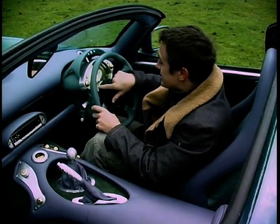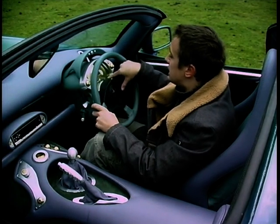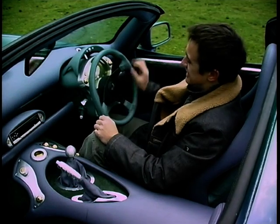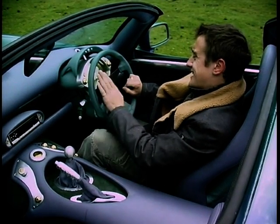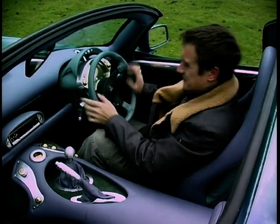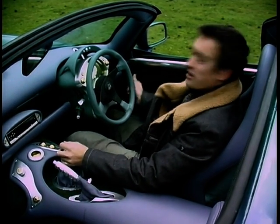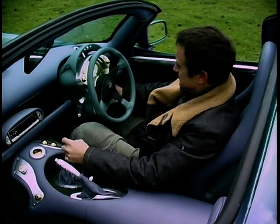And even the tiny little gauges here for the temperature of the water and for how much fuel you've got left. They could have been fairly ordinary in there, but they're not, because instead of having a needle, they have a little aluminium shutter that sweeps across. It is like nothing else you'll ever see. And the seats, very nice, very, very nice.